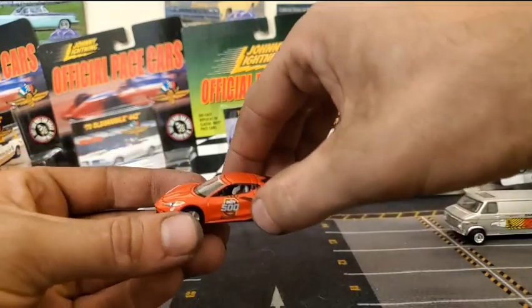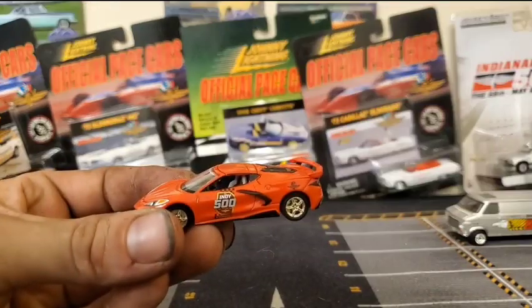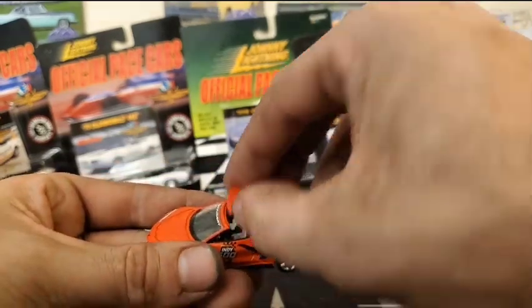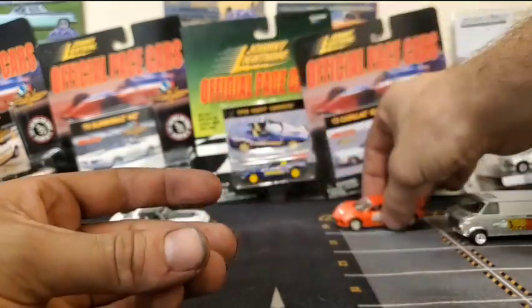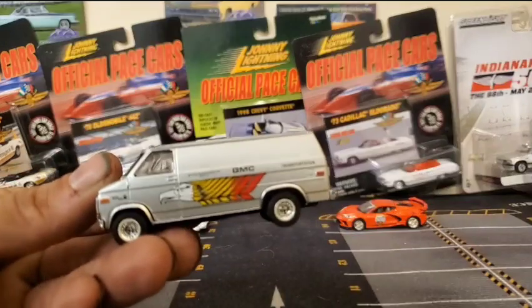Here is another Indy 500 car. I don't think this is an official pace car, but it's an Indy 500 themed Corvette C8 with the removable top, if you remember that video. If you haven't watched it, what are you doing? Go watch it. And then lastly, we have this one.